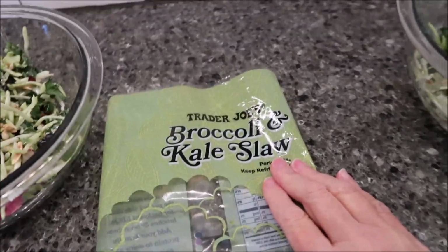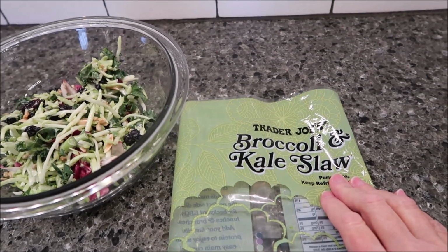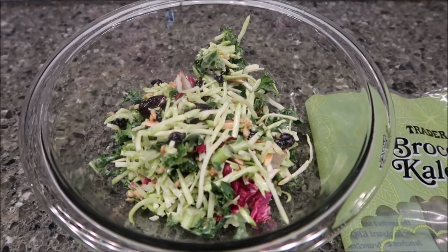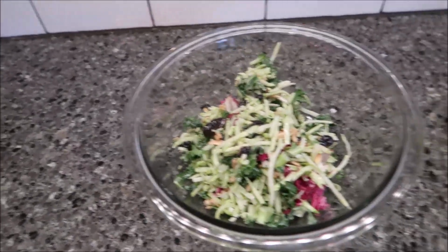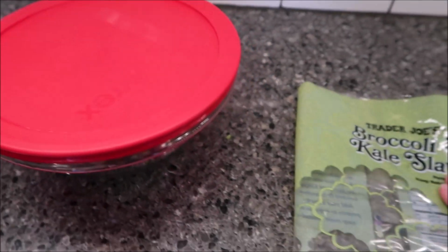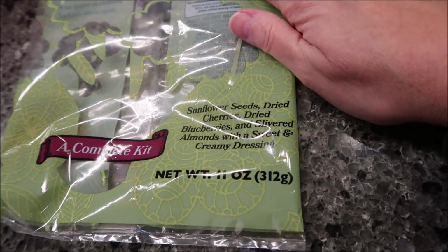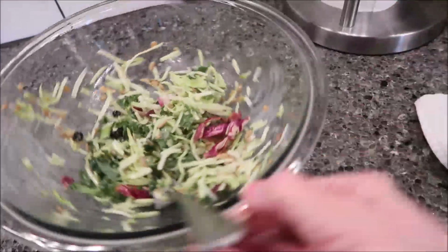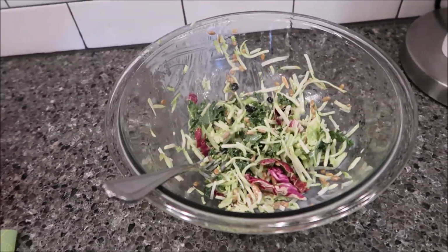Kevin and I reviewed this Trader Joe's broccoli and kale slaw. So if you're interested, we did a video of it. Hopefully you didn't miss it. But this is going to be my lunch and dinner. So I'm putting most of it in this bowl, and I will cover it up. There's really nothing in here, not croutons or anything that can get mushy in the refrigerator, so I don't mind keeping this in the refrigerator at all. But what I'm going to eat right now for lunch is this bowl. So I'm going to eat this one, put that one out for dinner, but that is today.